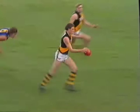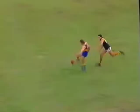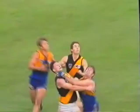Comes over the top to affect the spoil. Nash gets a hurry kick down towards full forward. McIntosh chanced his arm, and Richardson will probably make him pay. He's allowed Pike to go and get a few possessions of his own as Hines kicks it high towards the wing.